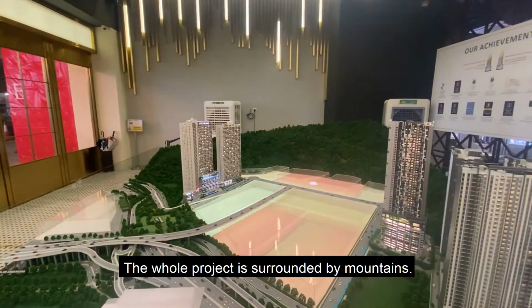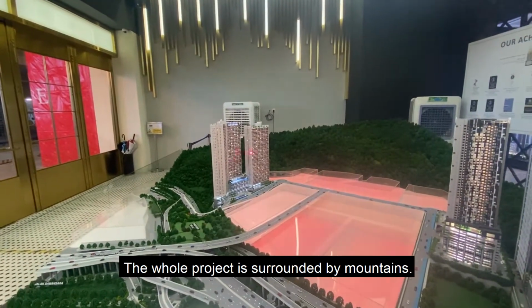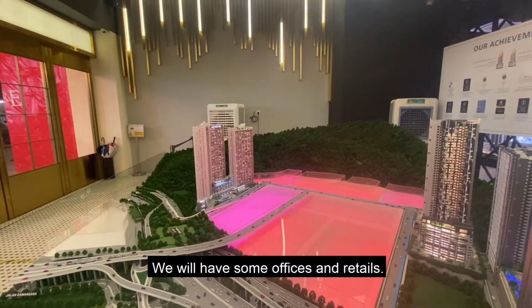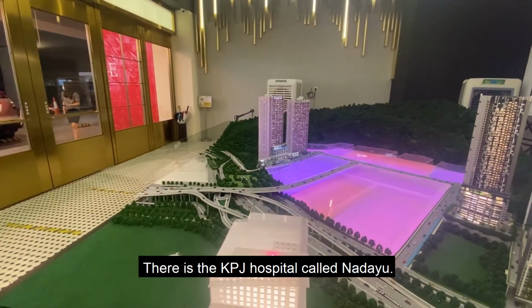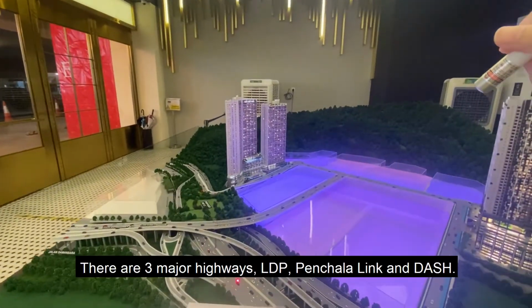This whole project is surrounded by this mountain. So this one will be a mixed development. We will have some offices and retails also. And if you can see, there is one more. This is called the hospital KPJ. It's called Nadayu. And then the access road.